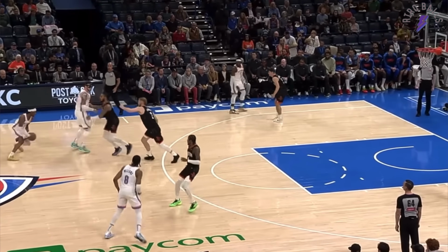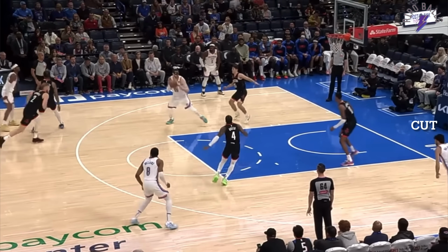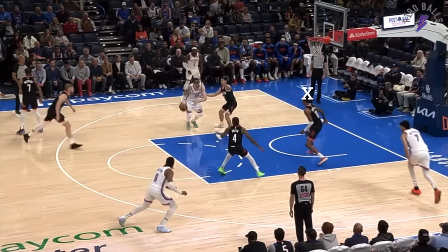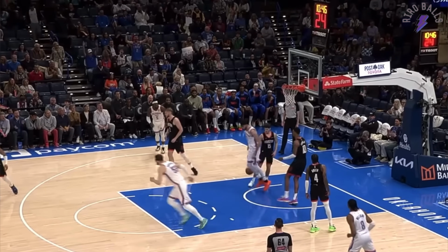Again here, iHart runs a dribble handoff play with Shai. Shai finds him on the short roll, and with Chet stalking around the baseline, it only takes one slight rotation from Jabari Smith for Chet to run into the dunker spot as he finishes the alley-oop off iHart's lob pass.